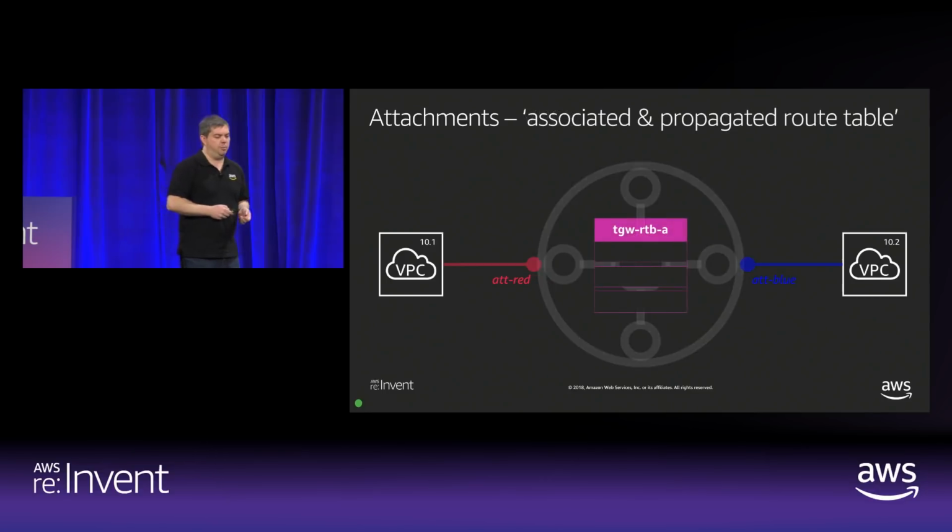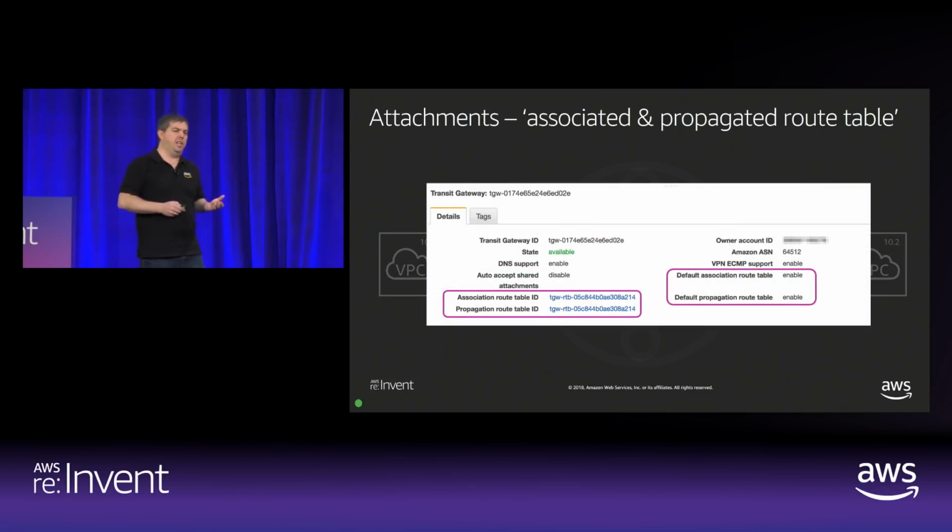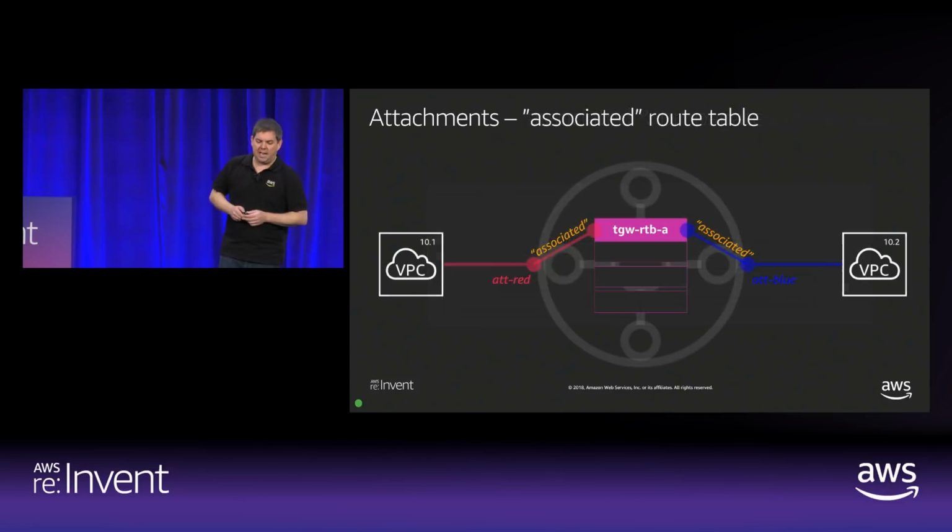Now, once we attach them to our transit gateway, remember there is a route table involved here. That route table exists inside the transit gateway itself. When you attach a VPC to the transit gateway, you actually have to identify a route table to associate with. When we created the transit gateway earlier, we left all of the defaults in place. So if we look back in the console, we can see that there is a default route table for association, and the association is enabled, and then we also have propagation enabled to that same route table. So what does that actually mean?